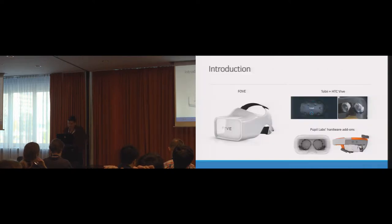There's been a lot of recent interest in the VR realm. Maybe I'll just do a show of hands. How many of you have a head-mounted display with an eye tracker built into it? That's better than last year, and I think the year before that there would have been even fewer. So these are getting more and more common. There's been a lot of recent interest in using eye tracking in VR.